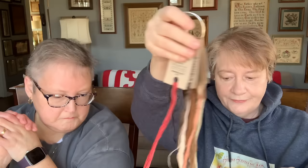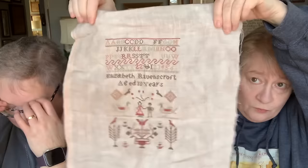It's very sweet. It's that Victorian. Oh, you said that. Duh. That was two seconds ago. Short-term memory problems. Yes. Okay, so that one I want to get framed also. Good.